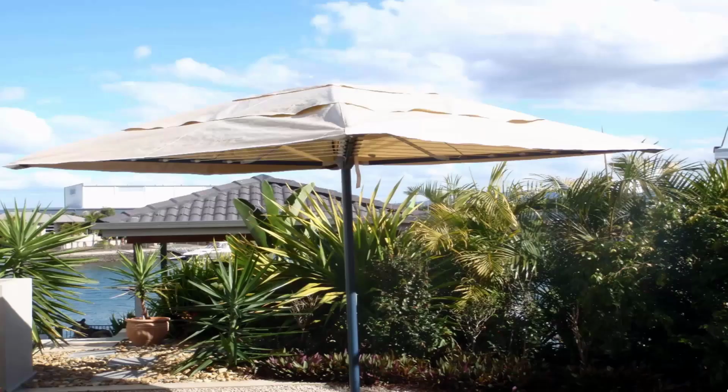Lifestyle Clotheslines also does a range of accessory items like clothesline covers as pictured here. This unit is a rotary clothesline cover, which is installed on a folding rotary clothesline. These types of covers can also be installed on pretty much any rotary clothesline, so they are a great option for protecting your clothes during the summer and winter months.